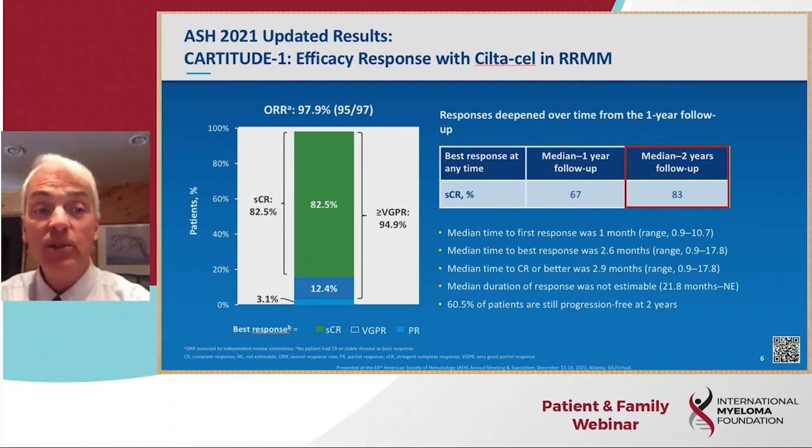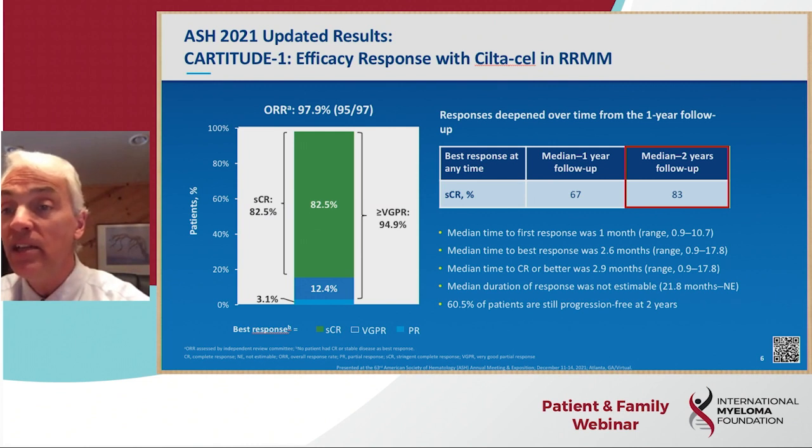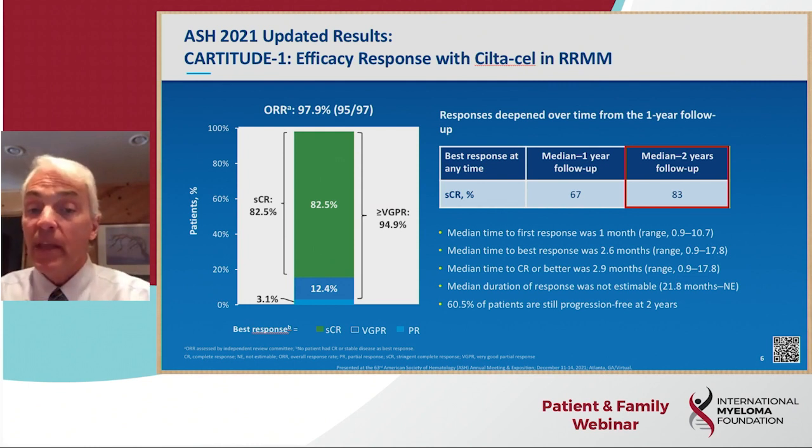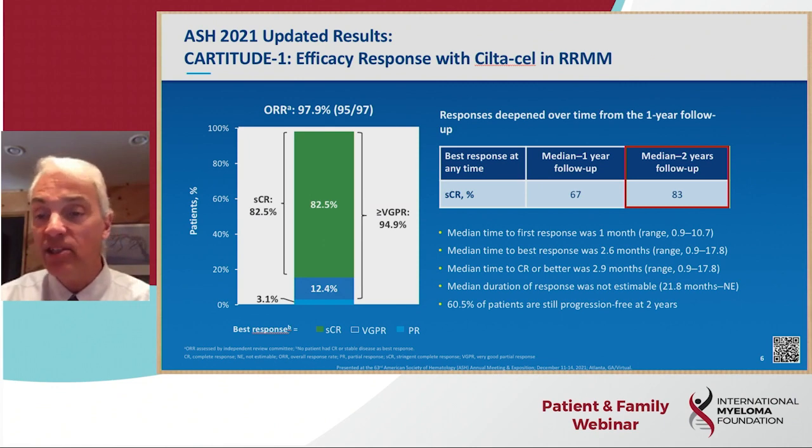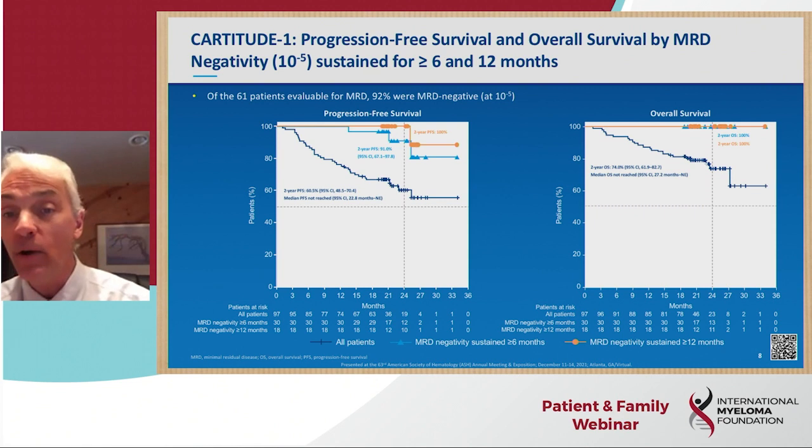And here's the response rate. It was 98%. Amazing, right? It's like, wow. There was no other therapeutic in these 6 prior lines of therapy that gives you a response rate of 98%. And if we look at stringent complete response, so the protein is out of the blood and in the bone marrow, by regular testing, we can't see any myeloma cells there, 83% of patients. And of those patients who were evaluable for MRD, the majority actually achieved MRD negativity, which is, again, a very potent and amazing study.